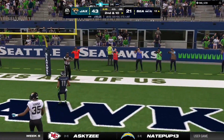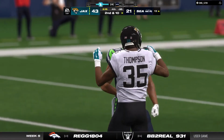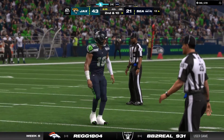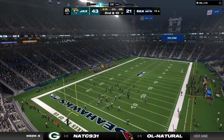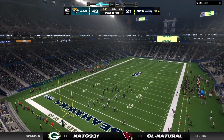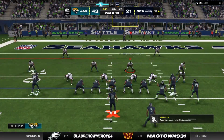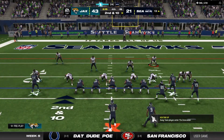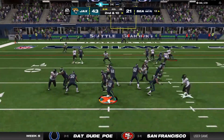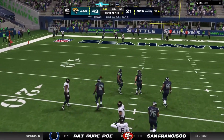And that'll be off the mark, too far out in front, and it's incomplete. That incompletion is not a surprise with the way that this one has gone, and the frustration, the body language is evident everywhere. This team, they've really been put through the ringer in this one. Here's 2nd and 10. Play action. It's Fields. And this one too low.